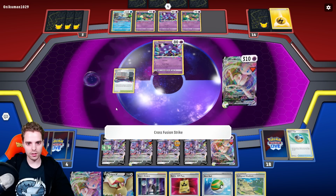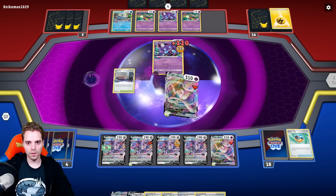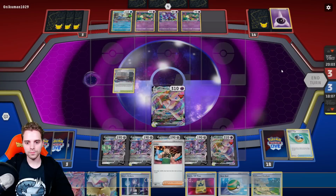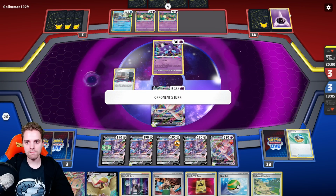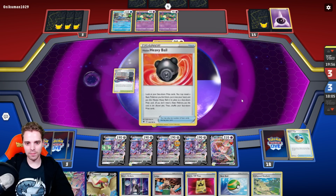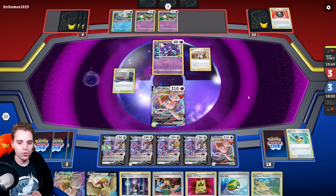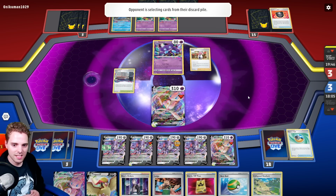Cross Fusion Strike. Max Miracle. Let's go. Let's see where the energy counts are. They could still have Clara, I suppose. Judge again. This is nice. We still have 1 collapsed available. 3 Psychic Energies in the discard pile. They would need Clara. If they don't have it, it's fine. If they have it, they spread some damage around and then we can use Collapse Stadium later. Yeah, there's the Clara. That's bad.